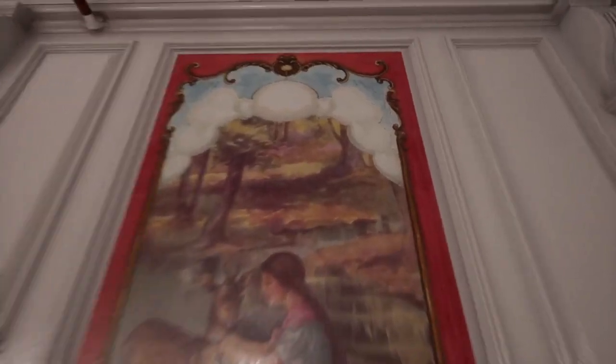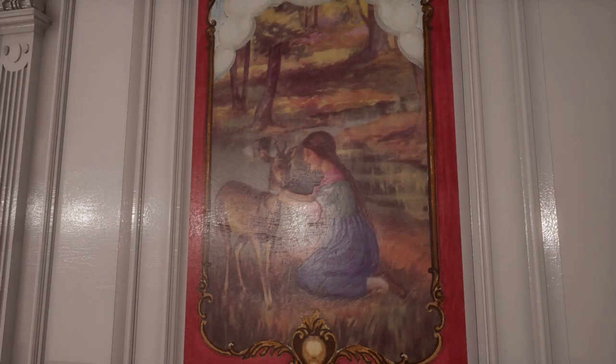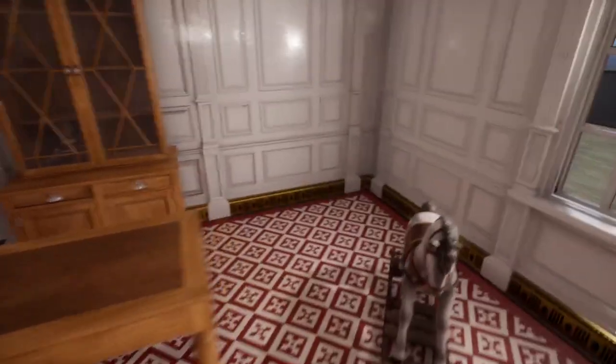So if we do both of those tonight, you can probably see all of it here. Little portraits here. Little brother and sister. That's not a little brother, that is a deer. Just want to point that out.